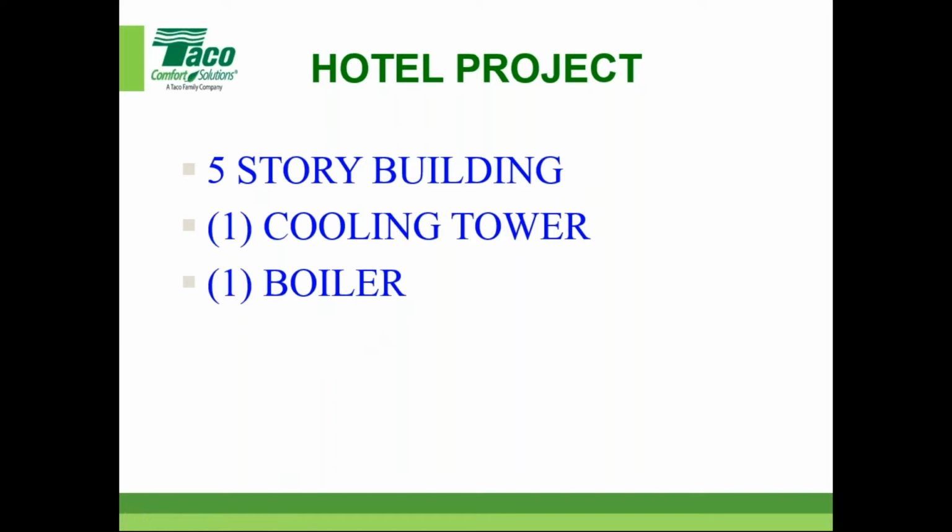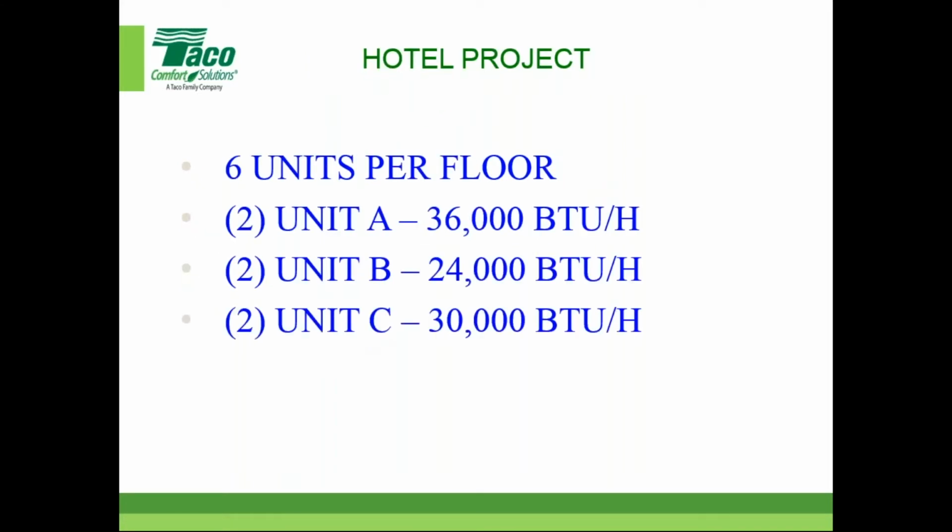So you'd have to dummy it up, and I'll explain that as we go. And here's just the load. If you remember from my first presentation, one of the pieces of information that you have to put into the software is the load or size of the units. So I have 2 unit A's at 36,000 BTU.